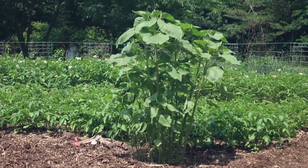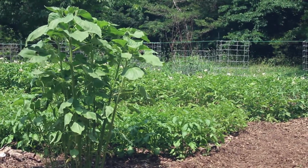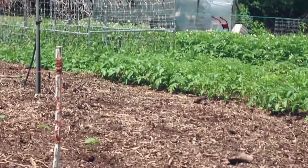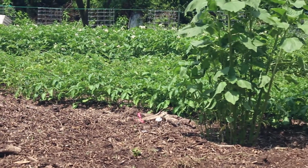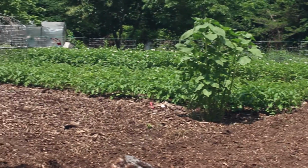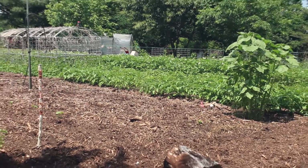You can see the potatoes that are in bloom and taller down through there. And then you can see the potatoes here. I think there's 2 or 3 rows there, shorter rows. And they're later. The reason they're later is because we just didn't have time to plant them all at once.